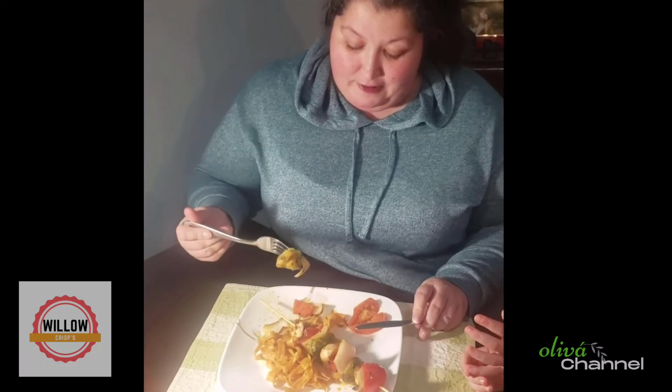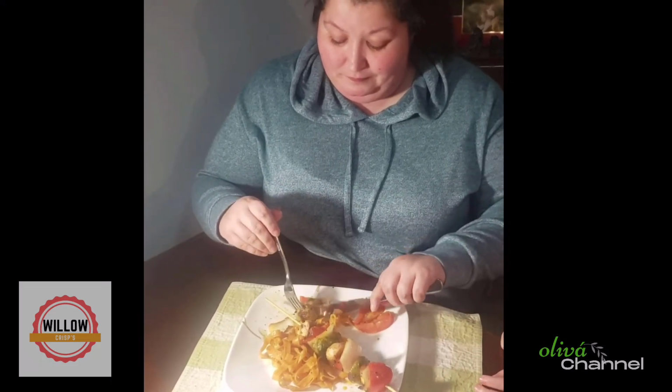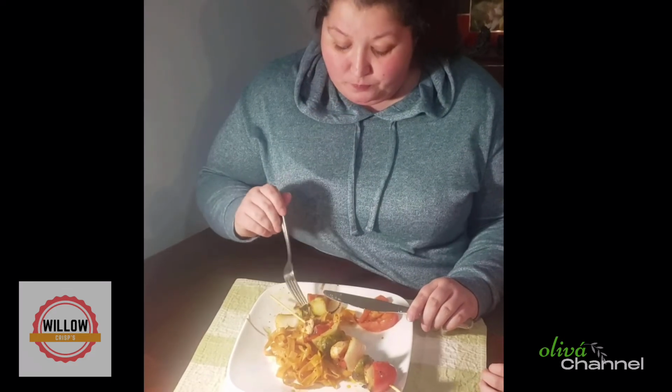And what veggie is this? It's a Brussels sprout. Really good. Good job.